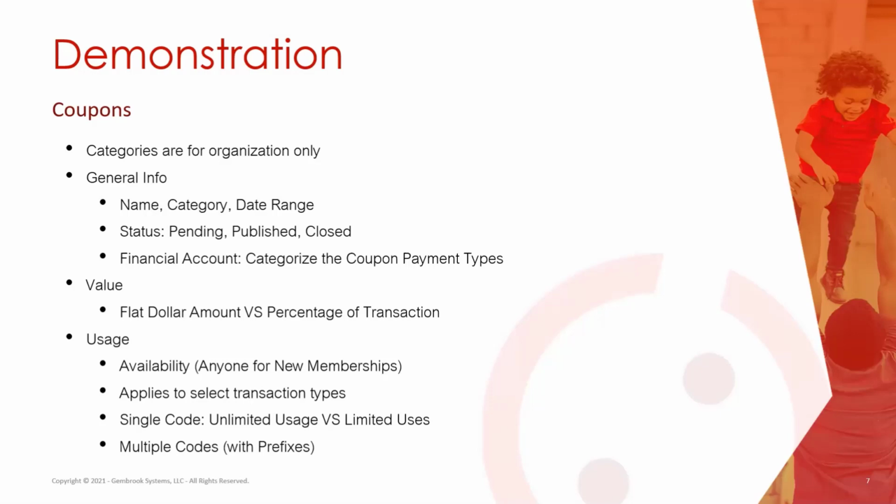And then we can also, like I just mentioned, select what type of transaction this applies to. So you can set up discount coupons that are only available to be used on specific use cases, things like the storefront, things like event transactions, things like membership renewals or new memberships or all membership transactions. We'll step through that in a second.